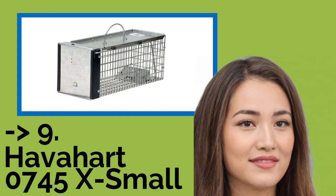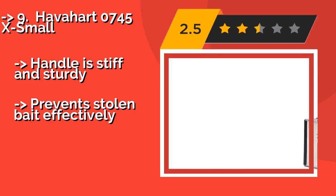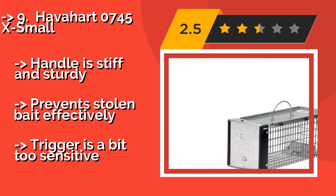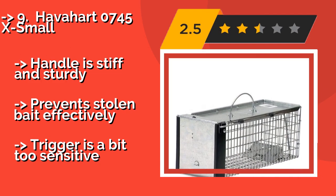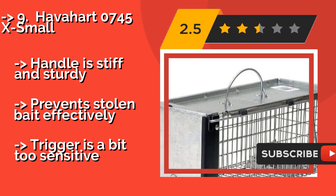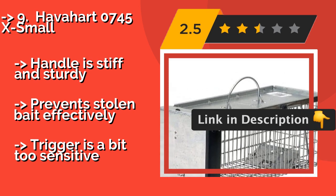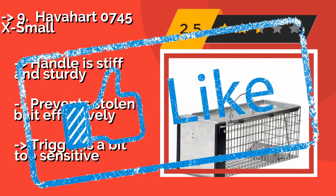Ninth one is Havhart 0745 Extra Small. The Havhart 0745 Extra Small, around $21, is a specialist in capturing rodents like chipmunks, rats, squirrels, voles, and weasels. Once triggered, the gravity action door quickly locks into place to ensure that the pest will remain inside until you decide to free it. Handle is stiff and sturdy. Prevent stolen bait effectively, but trigger is a bit too sensitive.